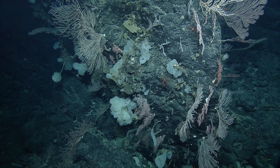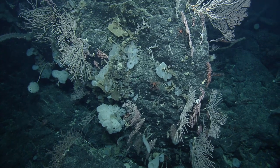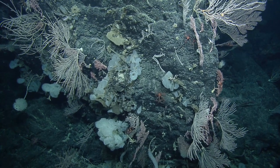It's not the best lighting on the still cam, but I got it anyway. This rock has every single organism type that we've seen so far on one rock. It is gorgeous. It's like the FTD deep sea bouquet.